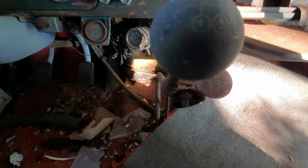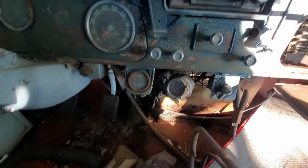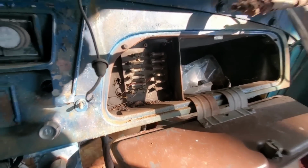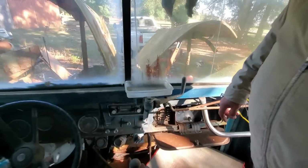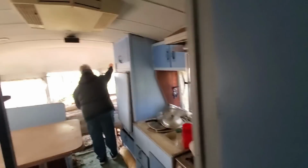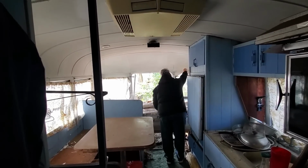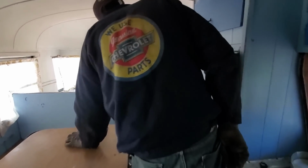5-speed with a 2-speed rear. Wow. So with all that, this thing could possibly run 50 miles an hour. See the windows in the back? Did y'all see them? Yeah, that's huge. That lets a lot of light in. They go around the side. Oh, you mean they're curved? Yeah, they're curved.